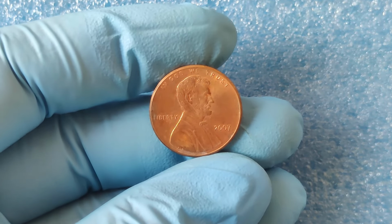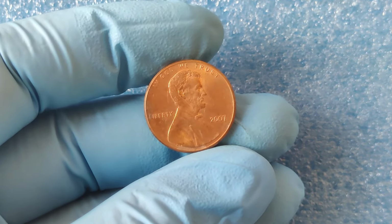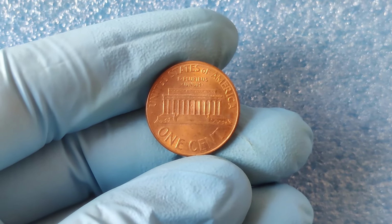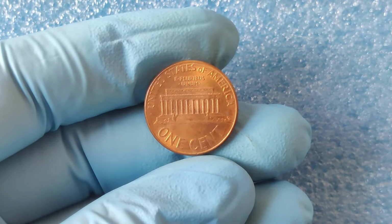In this video, we're going to dive deep into this 2007 Lincoln penny and why it's become such a goldmine for collectors. Is it rarity? A minting error? Or something else? Stay tuned, because you won't want to miss this one.